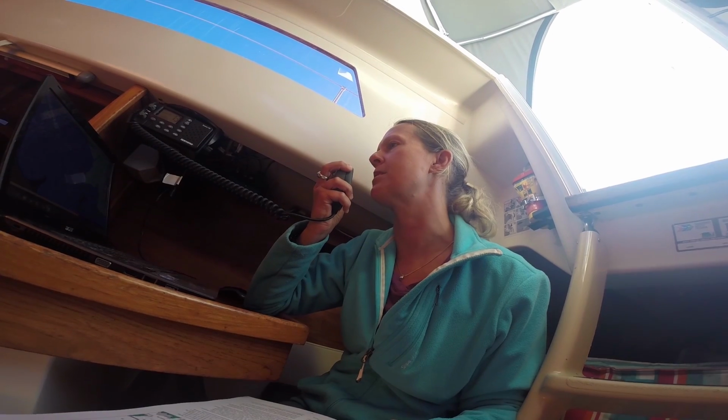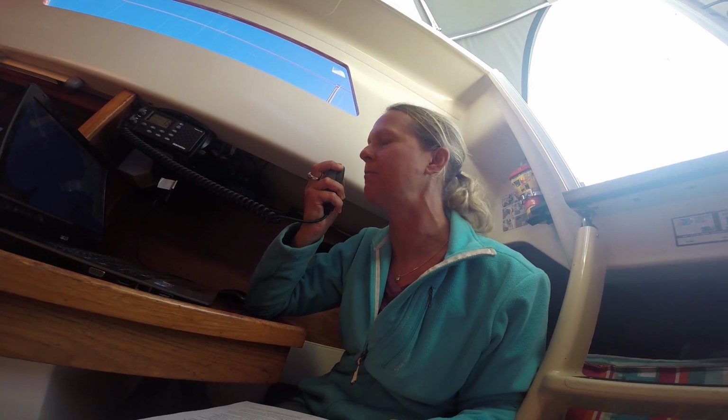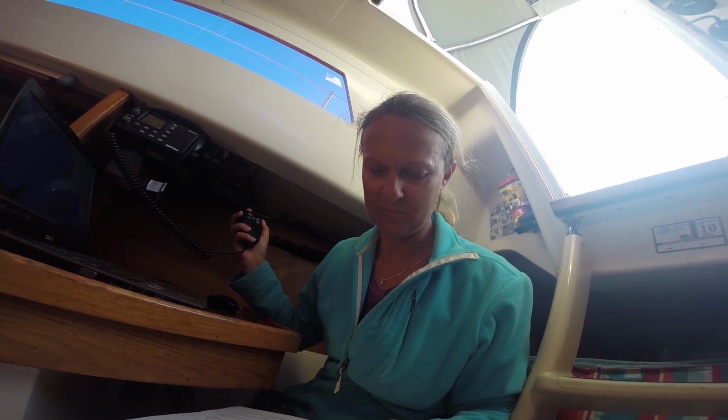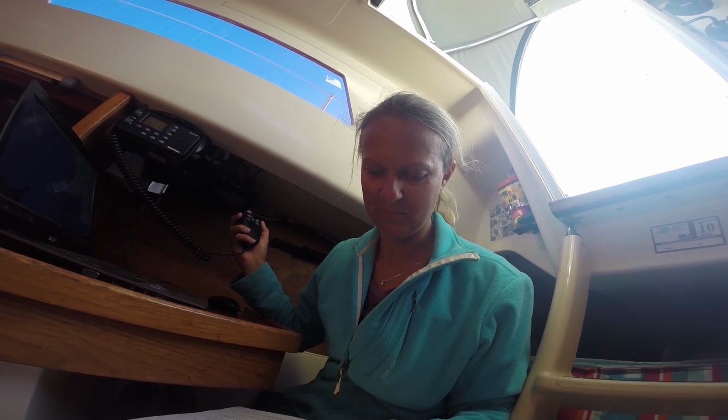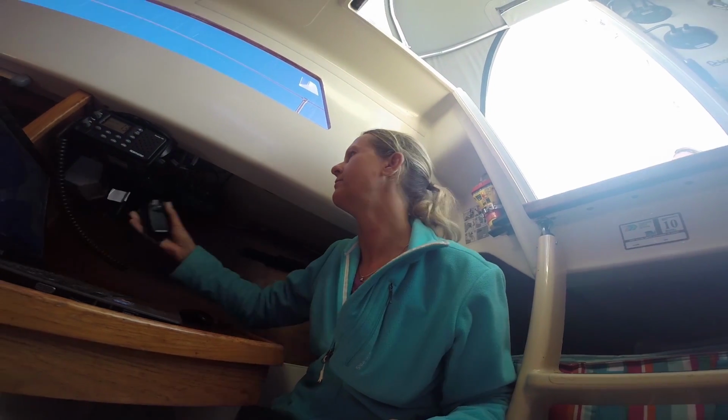Gladstone Port Control, we draw 1.7 metres, so we'll stay out of the channel. We may have to cross it to avoid the warp, over. Roger, 1.7 metres, and you'll stay out of the channels. Thank you for your information and have a good day. You too. Stand by on 16. Time Flies out.